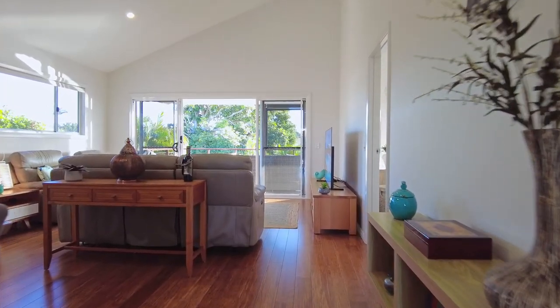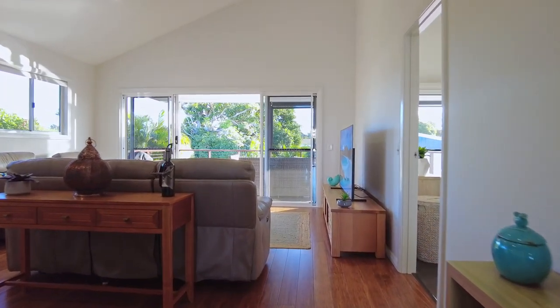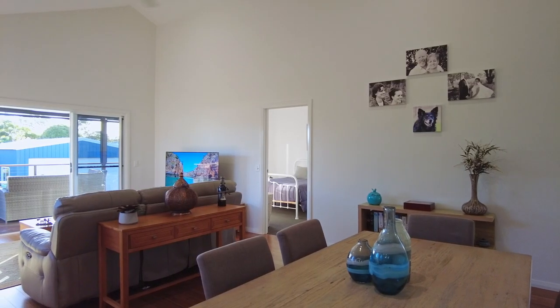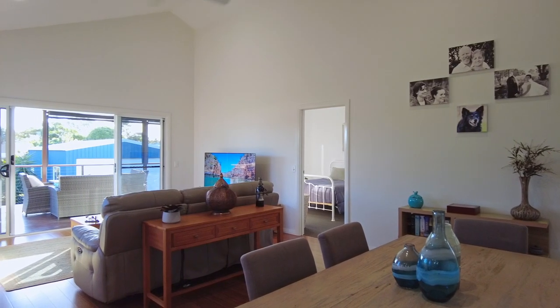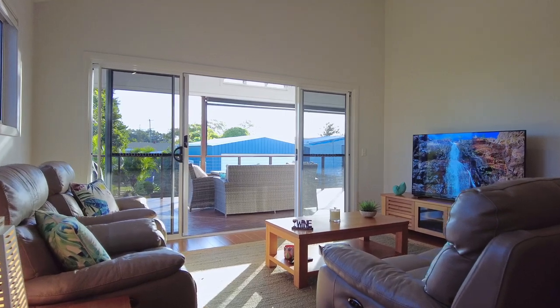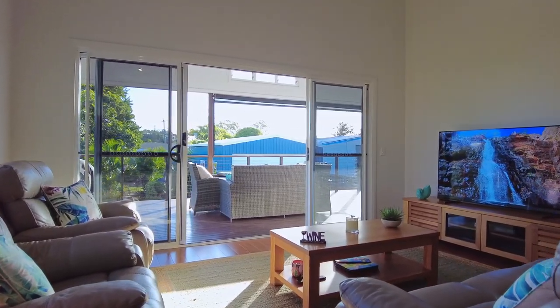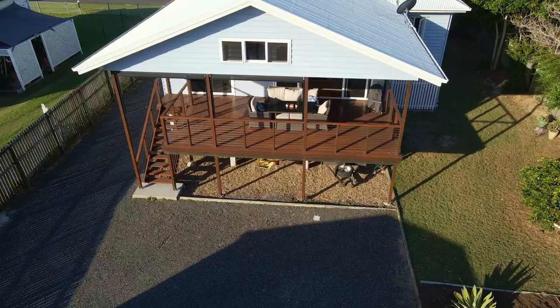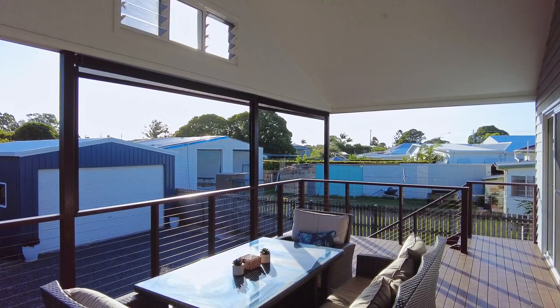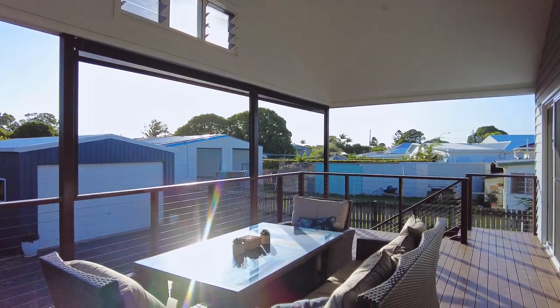This home utilizes its space perfectly with the vast open plan indoor dining and living area, featuring high vaulted ceilings, seamlessly connecting to the fabulous outdoor entertaining deck with shade blinds. This is where you will enjoy Hervey Bay's year-round subtropical temperate climate, the ideal space for daily living and relaxing.